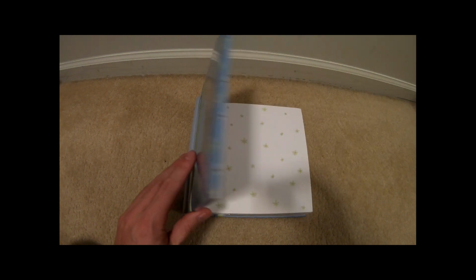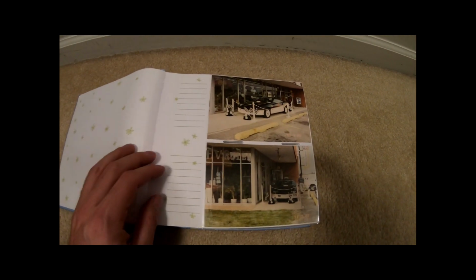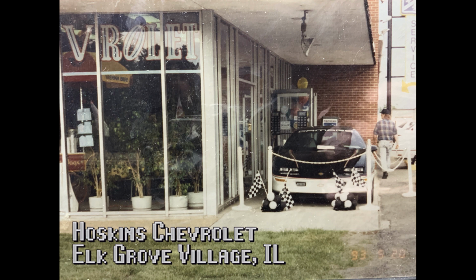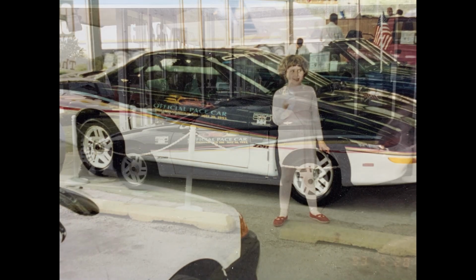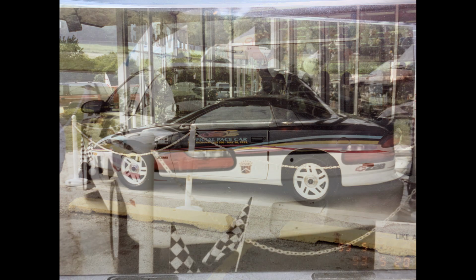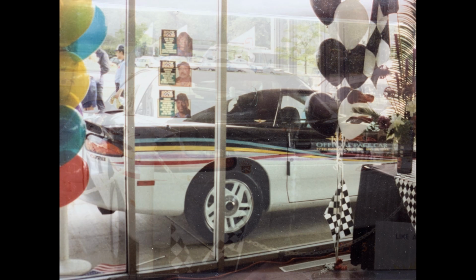This photo book was also in the car when I bought it. It's got some awesome photos from 1993 when the car was delivered. I like to think about what I was doing on this day in 1993.